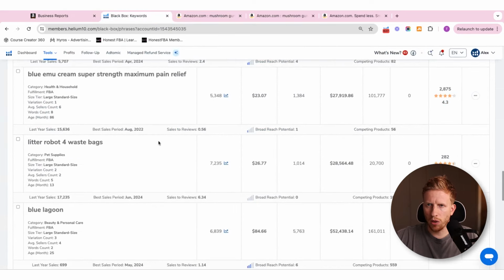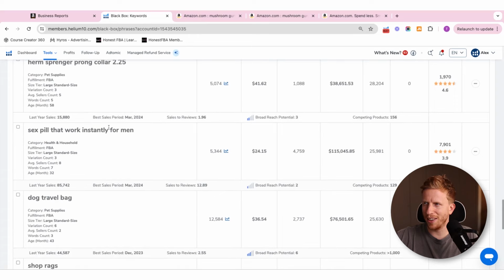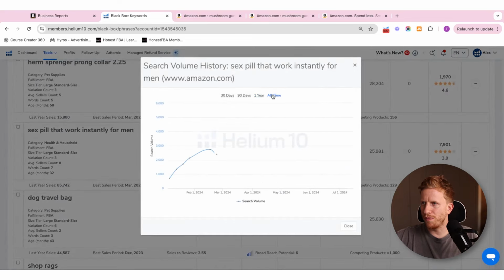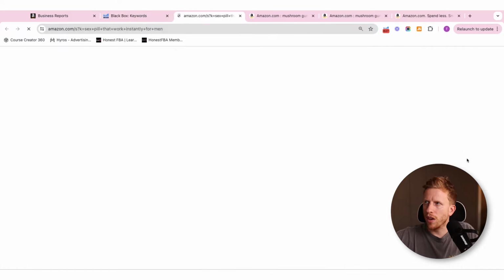So I'm going to be looking at a few different keywords. Sex pill that works instantly for men. Let's have a look at this. This is an interesting one. Look how crazy this is as a keyword, right? Let's have a look at it, and I'm going to show you a brand called Tabs Chocolate.